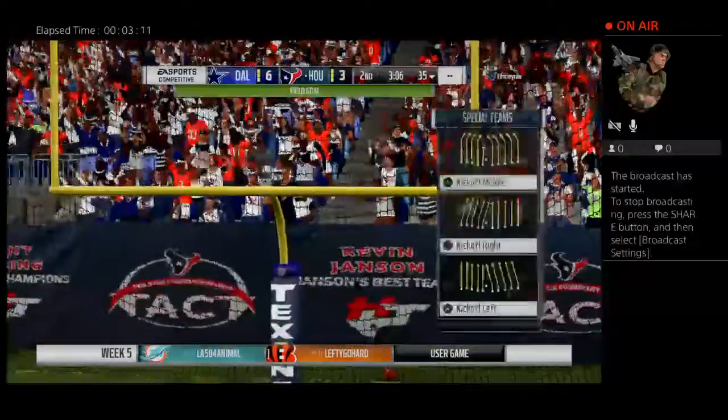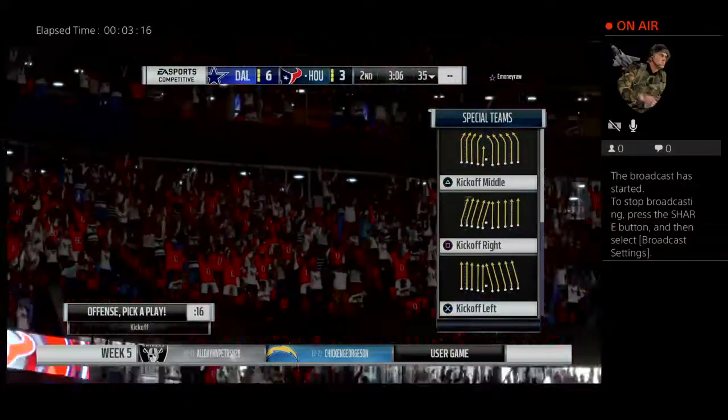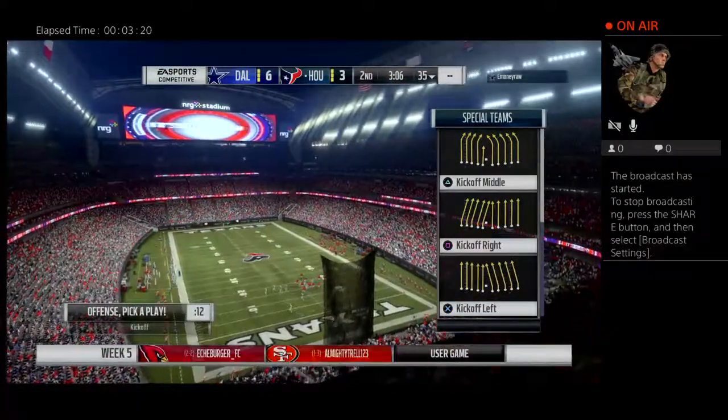The kick by Fairbairn is good. And they are on the board, trailing now 6-3. They had it 1st and goal, 3 attempts, couldn't get it in, so they settle for 3.